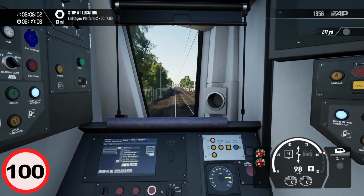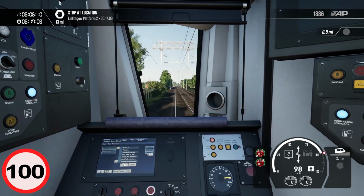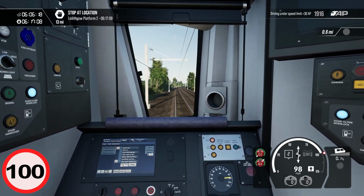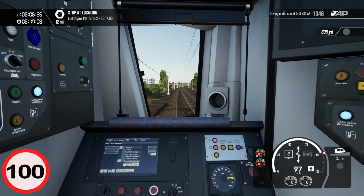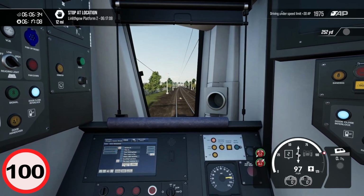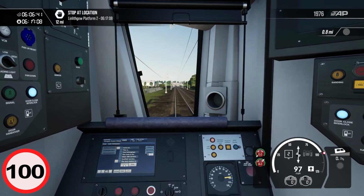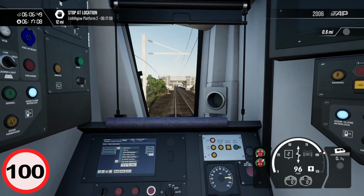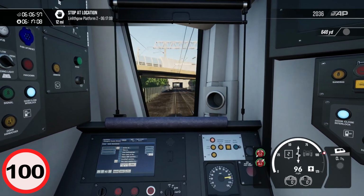Just heading off to our right there are the lines to Fife. On the Class 385, Power Notch 2 seems to be reasonably good for holding 100 miles an hour. So just coming into view now, we've got Edinburgh Park Station. And we can see the tram going across the top there.